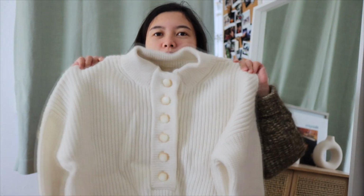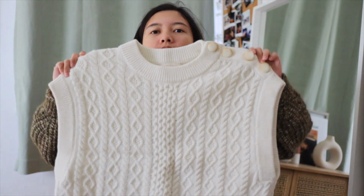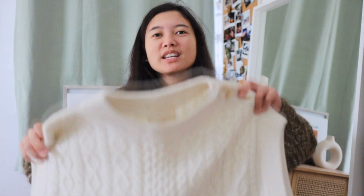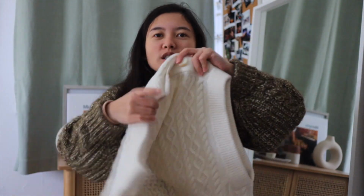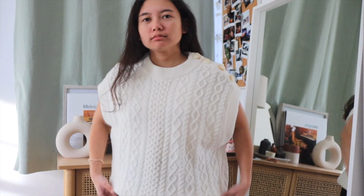So yes, Lucas. Going off with items similar to the buttons of the Lucas, I would say would be the Gregoire vest or jumper. It's a vest, and you can see the detailing of it. It reminds me of the James, but in a much smaller sleeveless version, and it still has the same pearly buttons on the side. And I got this in an extra large just so it has that oversized feel.